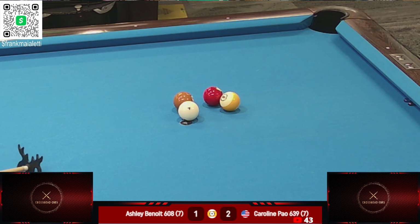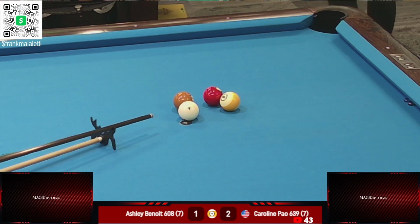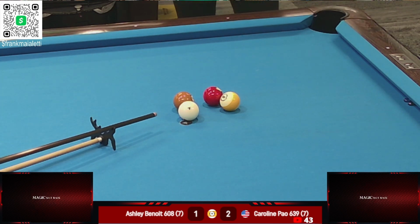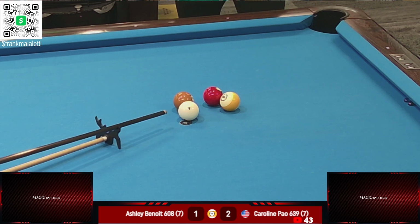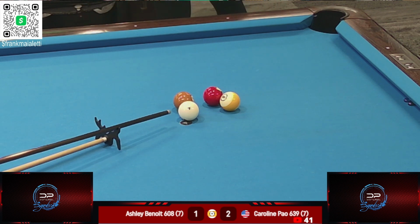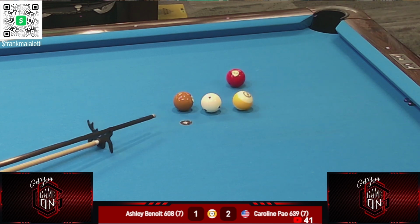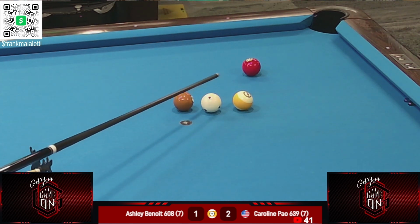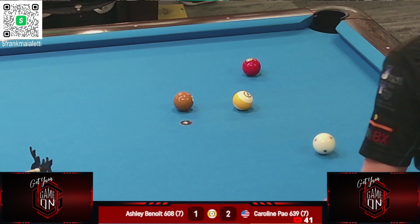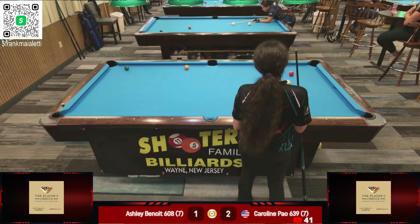This is a tight shot here on the 3. Caroline's gonna zoom in on this one just to see how the hit is. Didn't get a rail on it. It'll be ball in hand. It's a tough shot for Caroline. They're both kind of laughing at it.